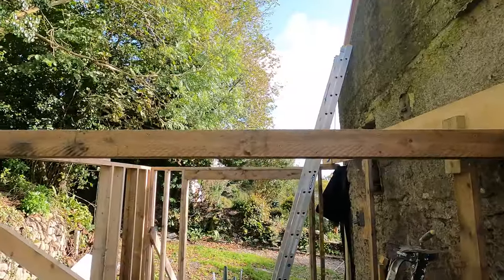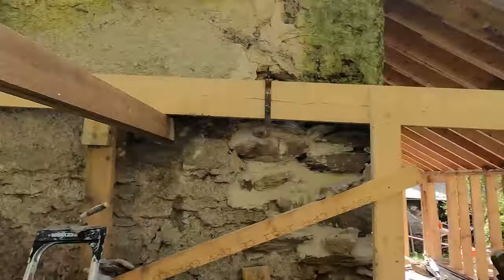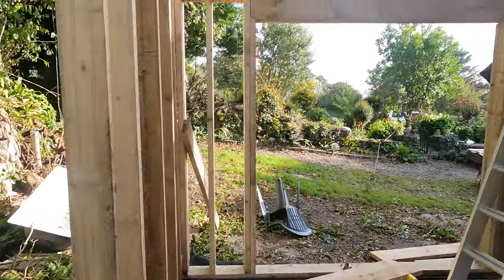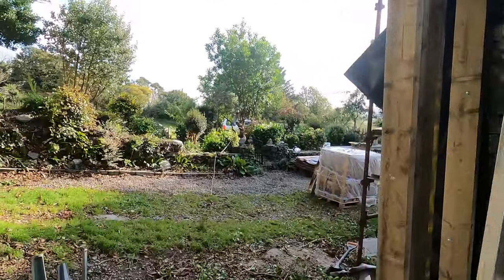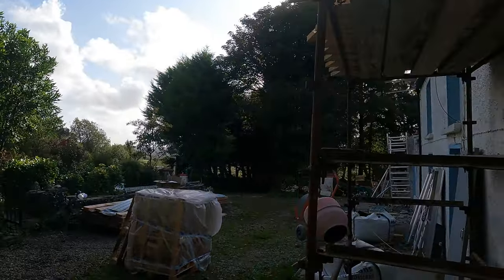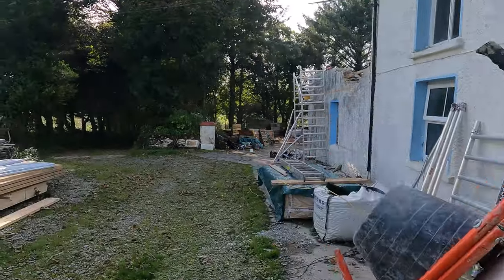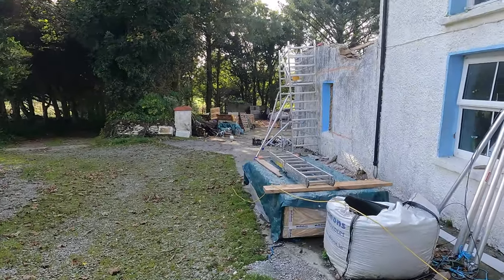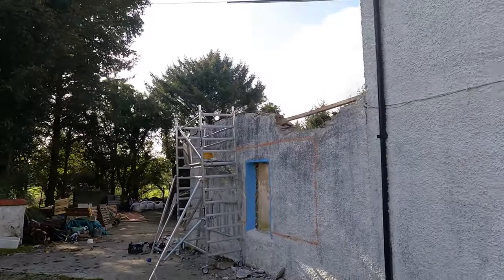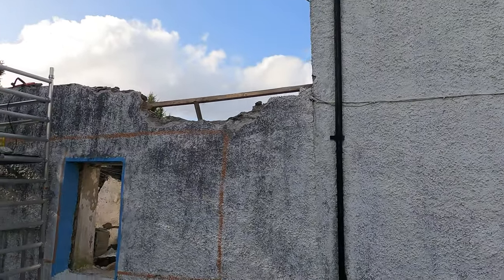I was going to finish off with the roof here, but I started to run out of 2x6s. So in the meantime, I went down to help Claire. She started to demolish the wall at the very end, the final bit of demo we have to do. She really struggled, and I don't know if she got it on the video, but the Bosch SDS drill hammer that we were using, she kind of killed it doing the chimney.